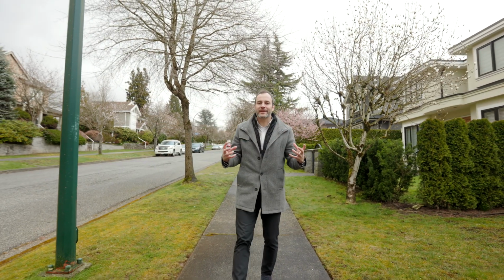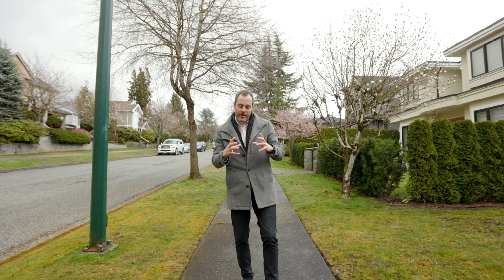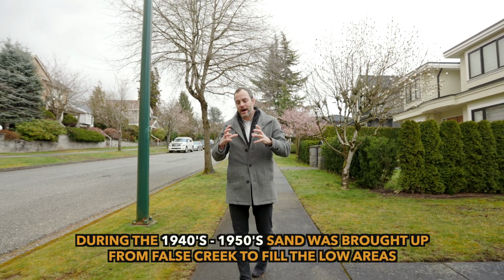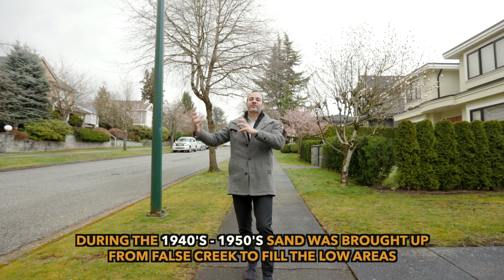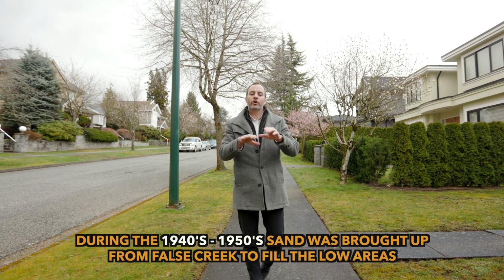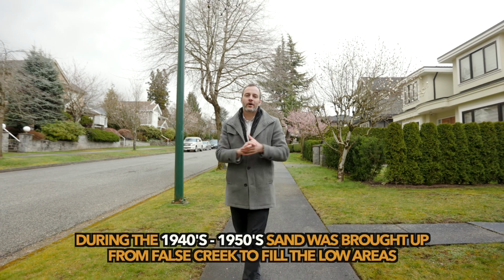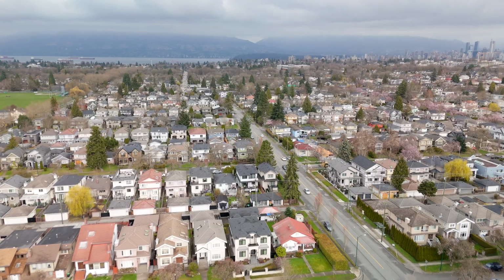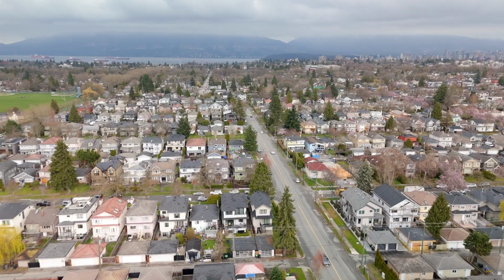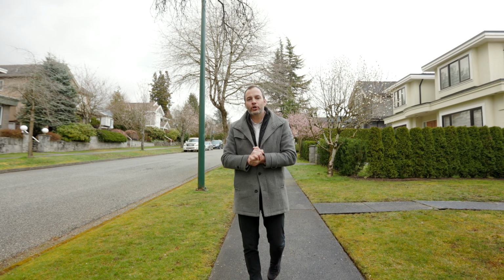Following finally being established into the city of Vancouver in 1929, we saw in the 40s and 50s huge amounts of sand being brought up from False Creek to fill the marsh, even it all out, to make way for those homes, schools, and actually building that foundation for the community at large to be built here in Arbutus, Vancouver.